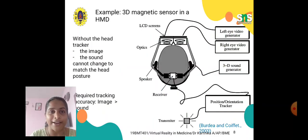Okay, here we have an example: a 3D magnetic sensor in an HMD. We know that very well. What is HMD? HMD is a head mounted display. Here in this picture we have LCD screens for display, and we have optics for sensing purposes, and we have speakers, receivers and transmitters. From the transmitter we can track the object position and orientation. And also we have a 3D sound generator for a better sound experience in the virtual world, and we have a video generator for both eyes, for the left eye as well as the right eye.